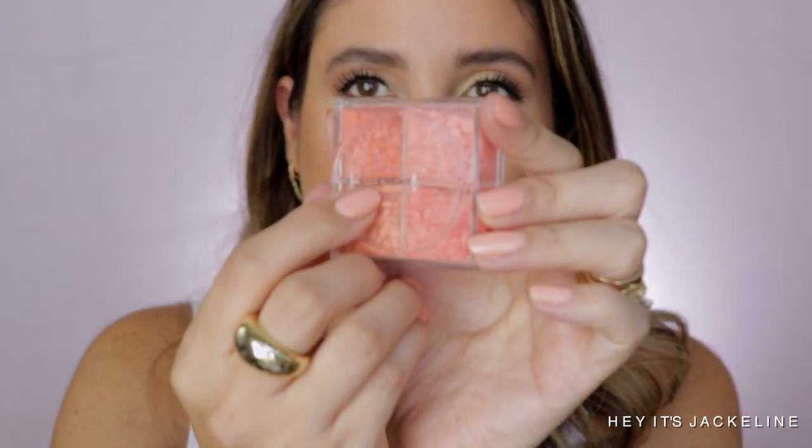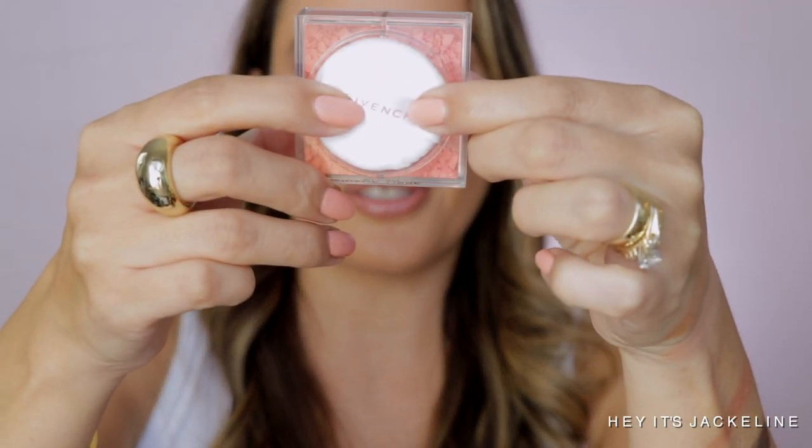Oh my gosh, this is gonna be so hard. Which one should I choose? Pink or coral? Like, even the logo, it looks so pretty. I think I'm gonna go with a coral. Oh, so cute. And this is a smaller size than the Prisme Libre setting powder. So it comes with a little protector right there. This is just so cute.